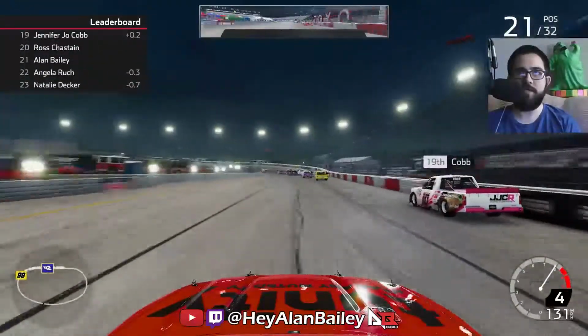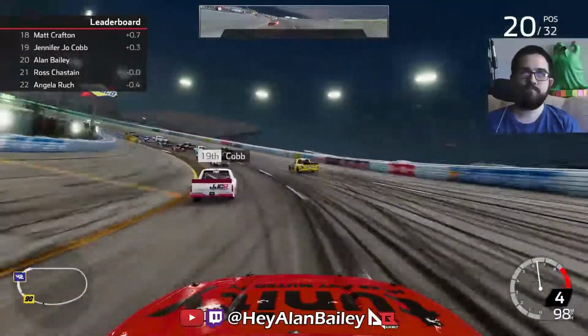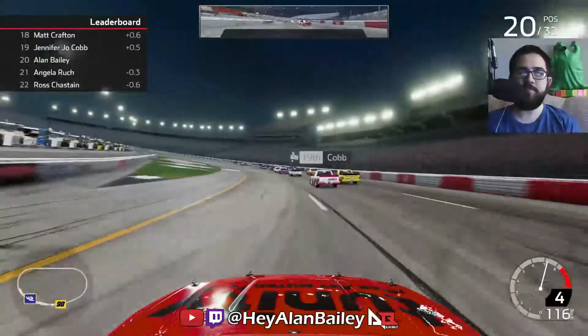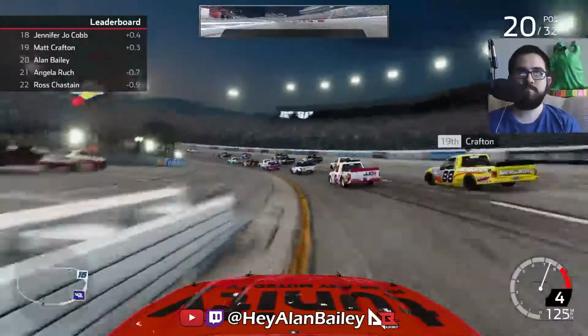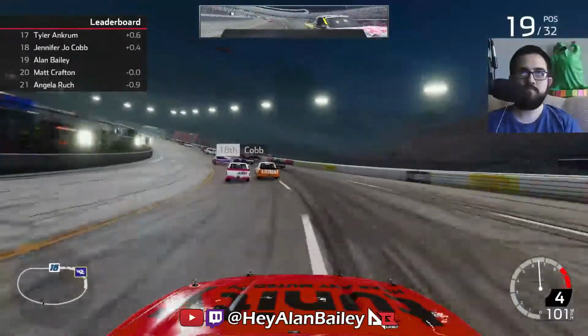Ross, what are you doing, buddy? What are you doing? Still there. Clear all around. Ross getting a little tidy up there. Two to go, driver. Careful, still there. All clear.